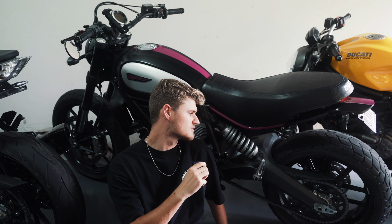On to the next bike. Moving on to the second bike in my garage that's also not my bike. This is a 2015 Ducati Scrambler. Now this bike actually was my bike.